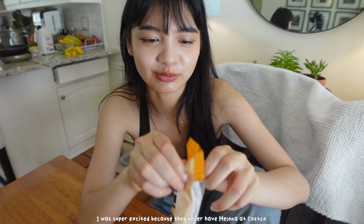Abigail saw these at Costco. I was super excited. So they never have melon at Costco. What's your favorite flavor? I think I like the original melon one.